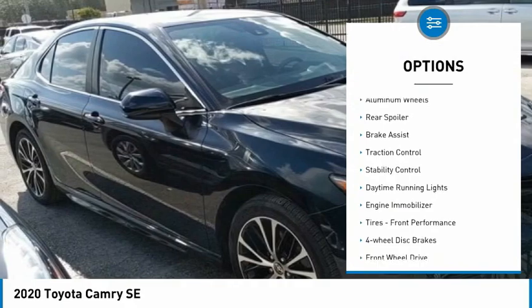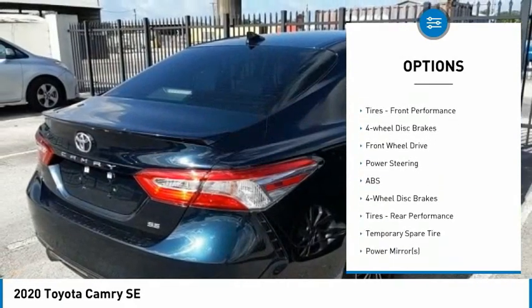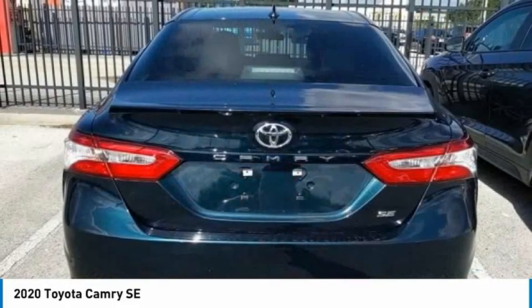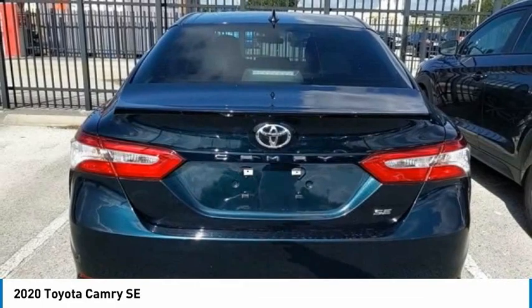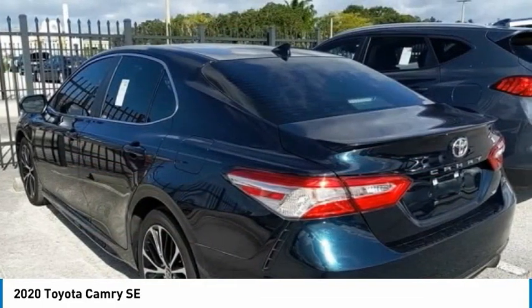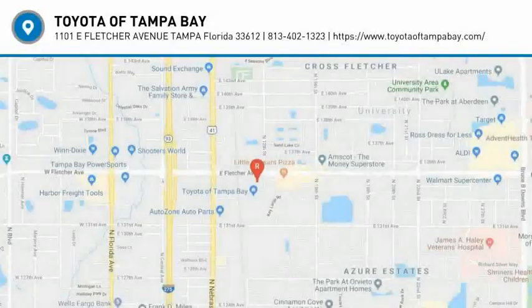Tire pressure monitor, aluminum wheels, rear spoiler, brake assist, traction control, stability control, daytime running lights, engine immobilizer, tires, front performance, four-wheel disc brakes. This vehicle offers reliability and good looks at a great price. So come in and take a test drive today.